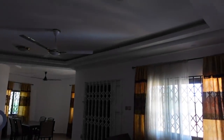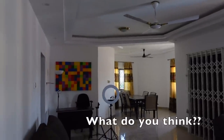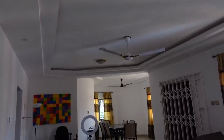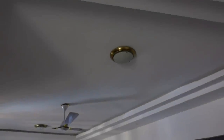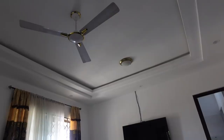This is what my new ceilings are looking like. And this is what my living area is looking like. Ignore that ring light over there, I was just filming something. Spotlights in place. This is like two different colors of spotlights.